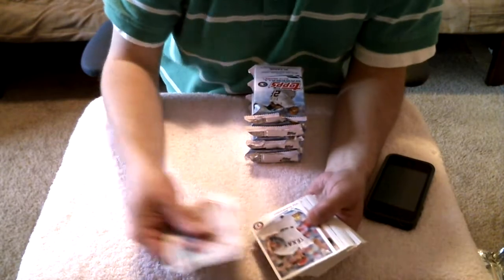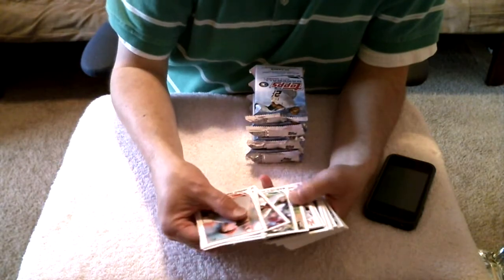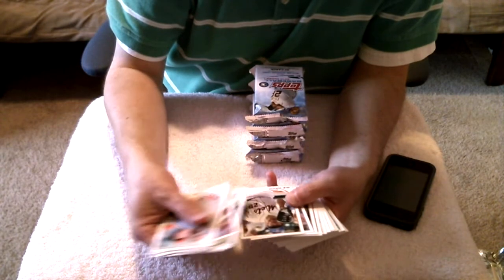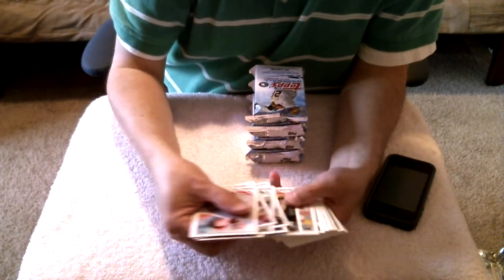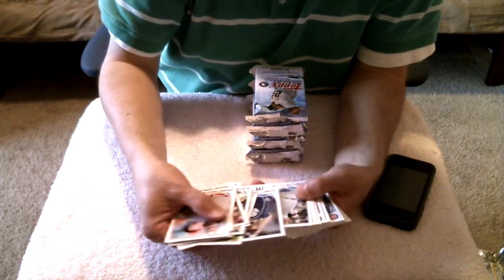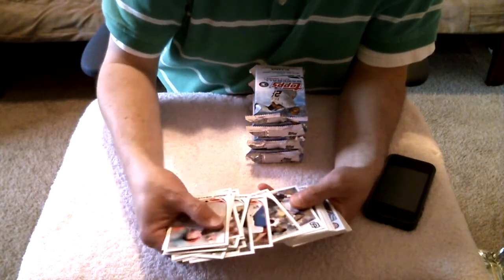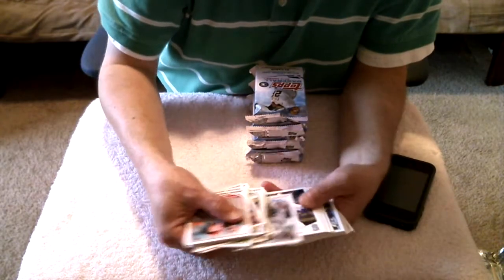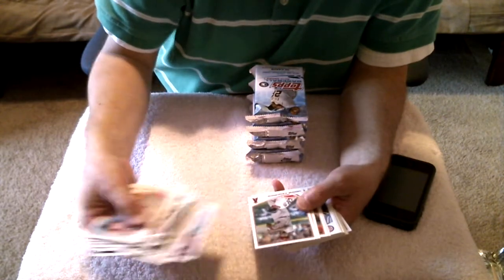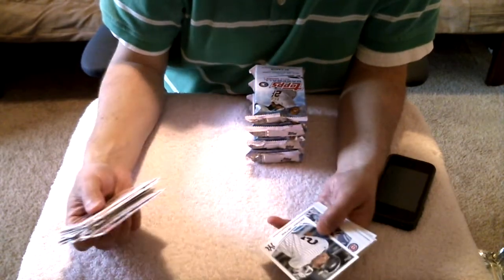There's Yu Darvish. We'll keep looking for short prints. However, in the past, whenever we get a black card or a camo card or a pink card, we usually don't get a short print. But maybe this box would be the exception. Andy Pettitte. Derek Jeter.